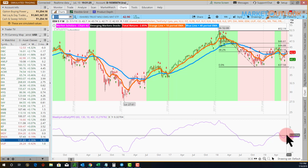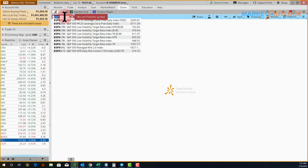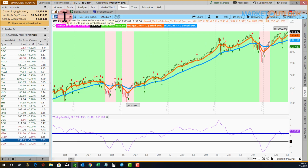So, again, that would be a positive development for an asset class that's really been lagging behind, but it's been lagging behind because of the strength in the dollar. So, of course, weakness in the dollar would also be bullish for stocks just in general. So, another sign that we can expect to be bullish here.